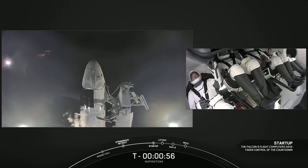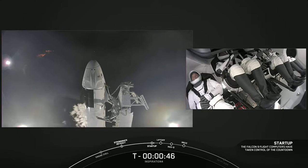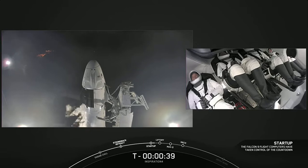Orange, second one is in startup, and nice is down. Dragon is in countdown. You can hear the cheers. We're inside 1 minute. SpaceX, go for launch. Inspiration 4 is go for launch. Punch it, SpaceX.